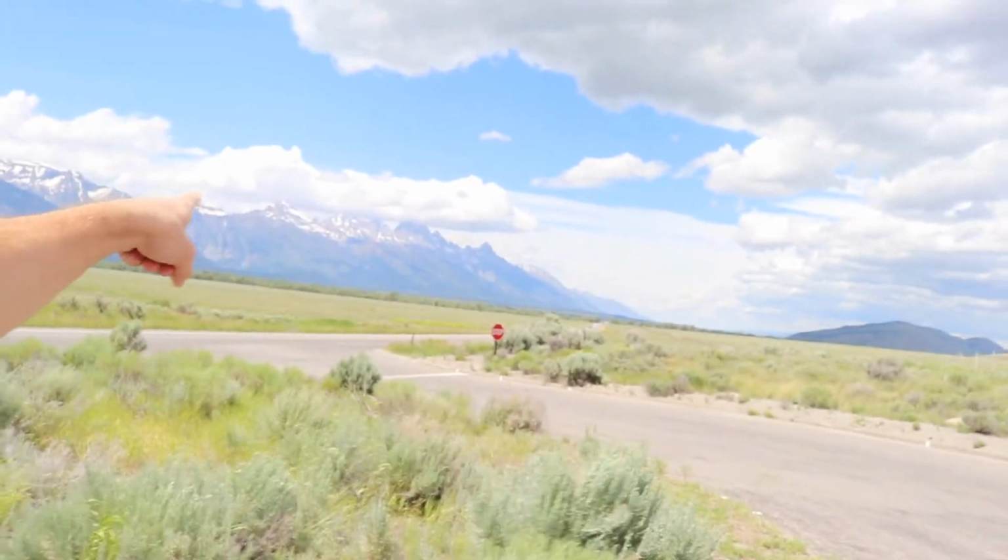As you can see, I'm standing here at the Grand Teton sign, and you can see the beautiful Teton range behind me. It's such an awesome park, and we have just arrived here. We left Yellowstone, got those really awesome wolf photos, then drove down to Grand Teton and to the sign here where I'm now filming this intro clip.